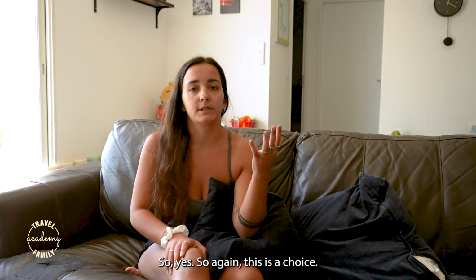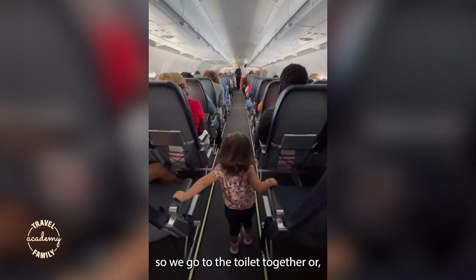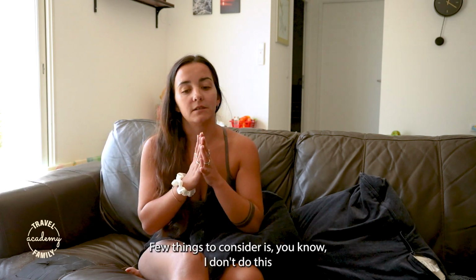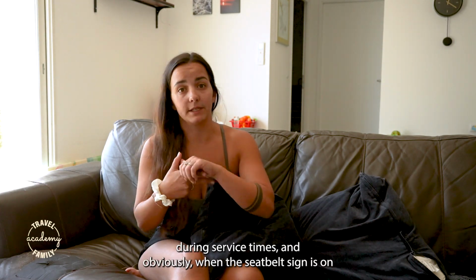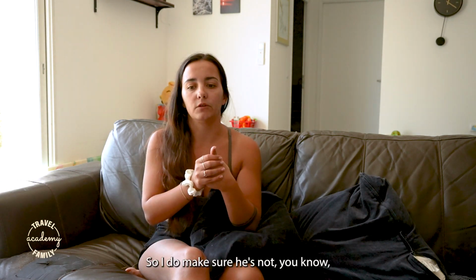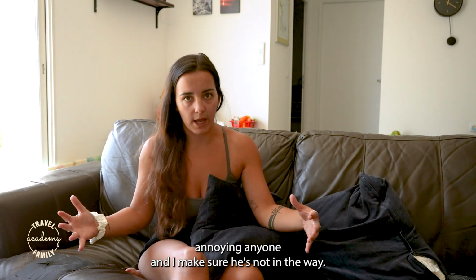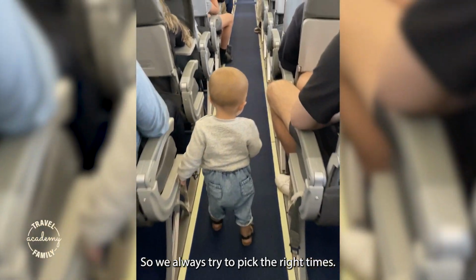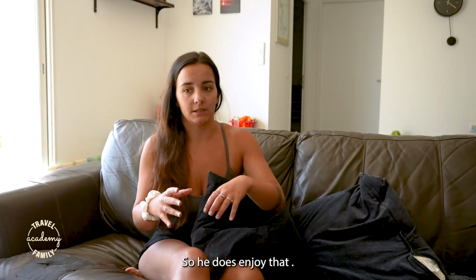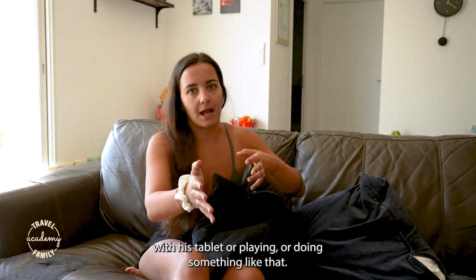So again, this is a choice. Not everyone agrees with this, and I always take him with me, so we go to the toilet together, or we just walk back and forth in the flight. A few things to consider is, I don't do this, for instance, during service times, or obviously when the seatbelt sign is on. So I do make sure he's not annoying anyone, and make sure he's not in the way. So we always try to pick the right times. Obviously, sometimes he's a bit antsy before, but I do let him stand on his own seat. So he does enjoy that, just standing and facing the seat, with his tablet or playing or doing something like that.